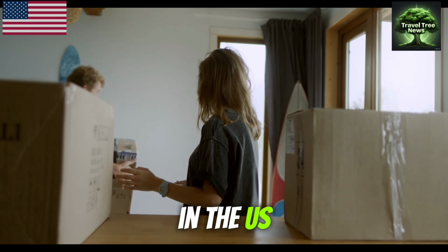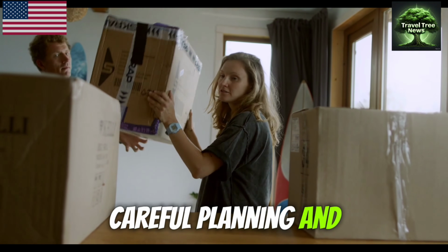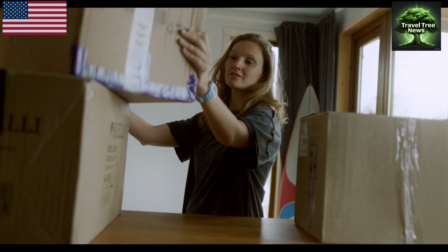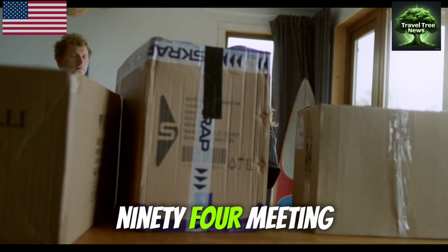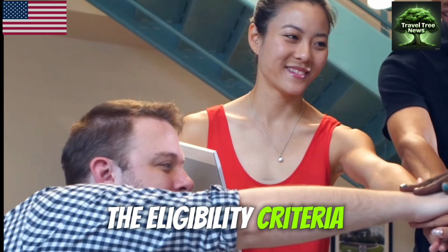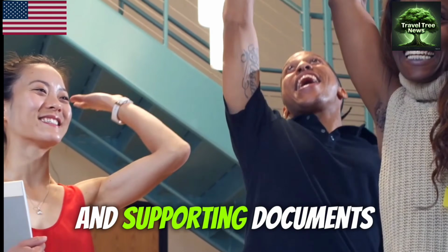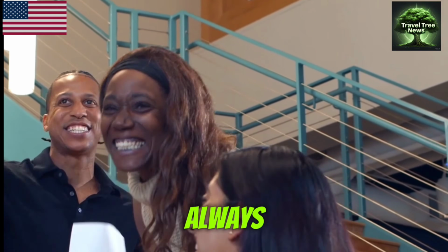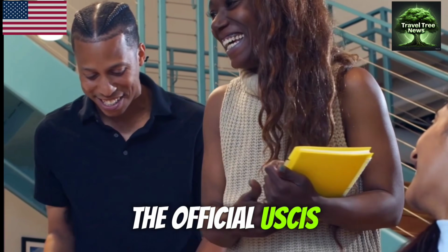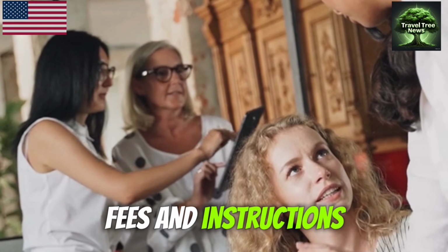Extending your stay in the U.S. as a tourist is a viable option, but it requires careful planning and a thorough application. By understanding the distinction between your visa and your I-94, meeting the eligibility criteria, and meticulously preparing your Form I-539 and supporting documents, you can navigate this process with confidence. Always remember to check the official USCIS website for the latest forms, fees, and instructions.